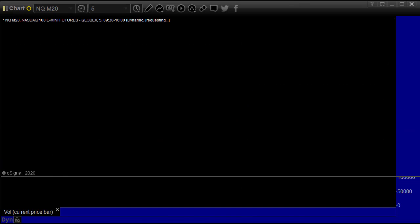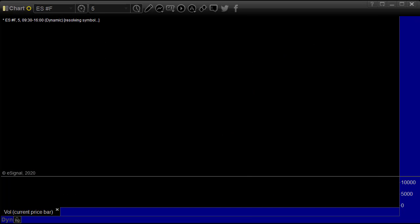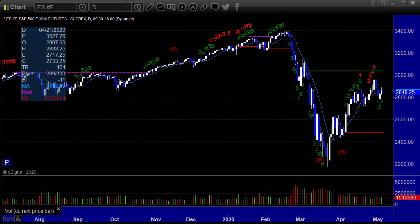And if you look at the Nasdaq side, not much different, a little bit off the lows, but still not much different. So there's nothing to really discuss there. Overall, it was a net sell day, if you look at it from that perspective.